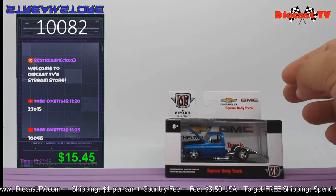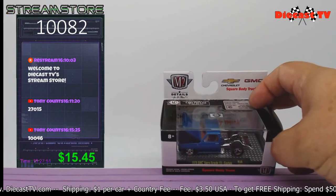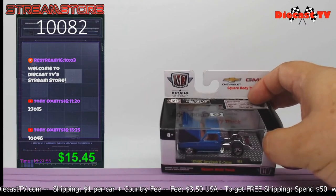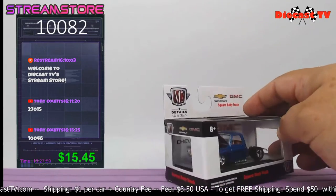Ross the Boss here with one of my favorite square body trucks. Take a look at this from M2 Machines. Only 6,880 made worldwide. Check this out. It's a 1976 GMC Sierra Grande 15 custom. Yeah, it's custom. Look at them pipes on the back. Sweetness all the way around.